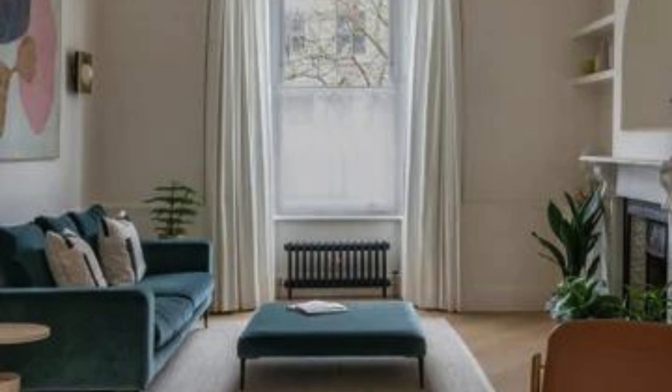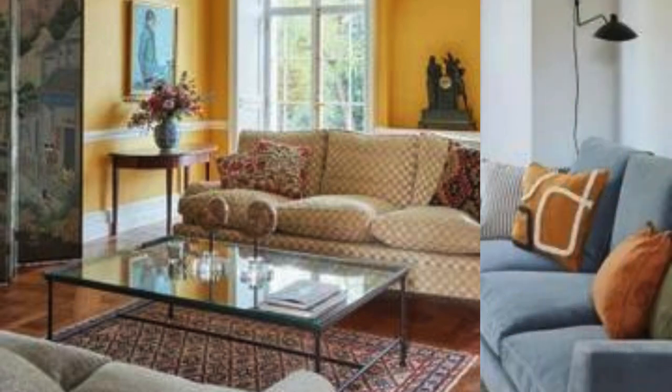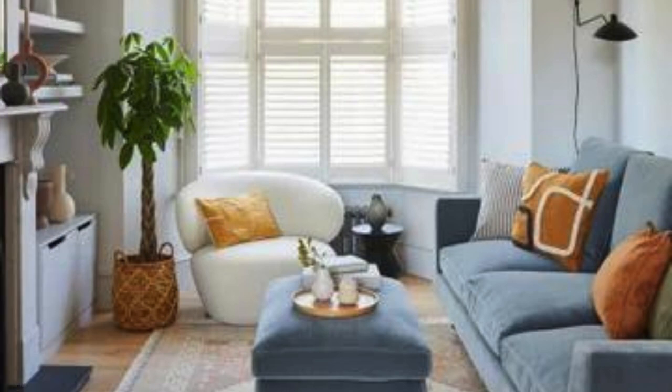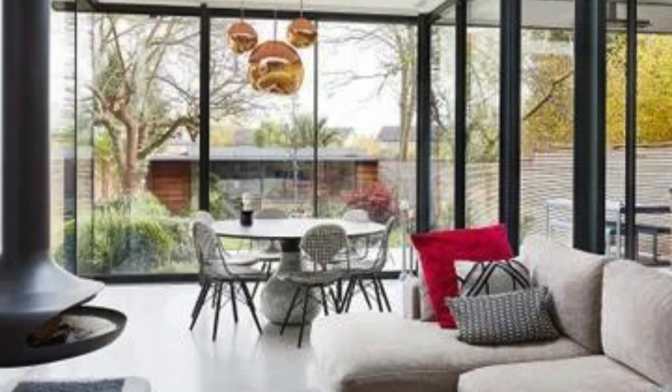Finally, bring the room to life with carefully selected plants and greenery, infusing a breath of fresh air into the design. Whether your style leans towards contemporary chic, rustic charm, or eclectic bohemian, the key is to create a living room that resonates with your taste and fosters a welcoming ambience for both family and guests alike.